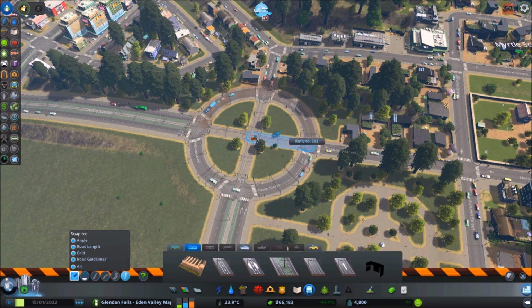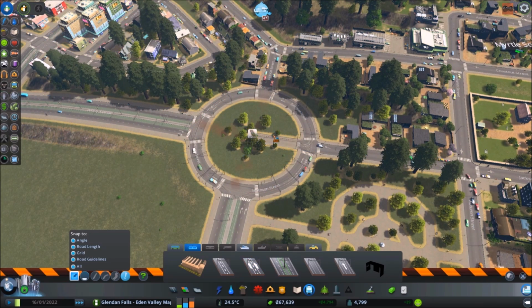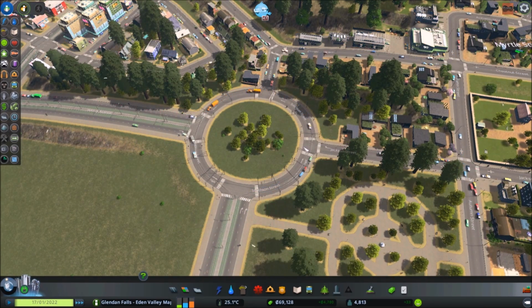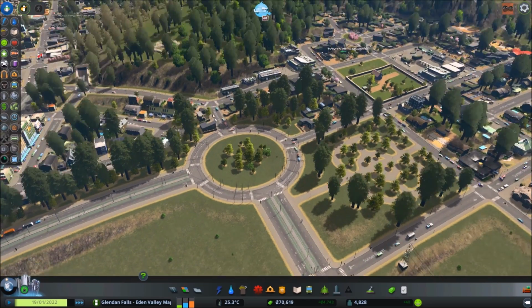I would probably only do this inner road if we were dealing with a bit of a smaller roundabout. And then, you know, if the turns look too sharp for the trams to make, right? Just to add to the realism. Otherwise, I think this works quite well.